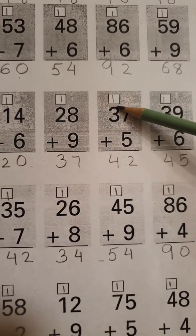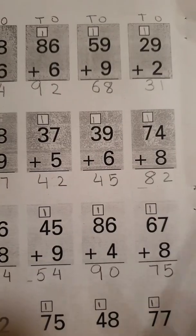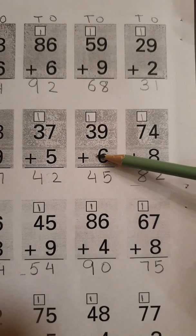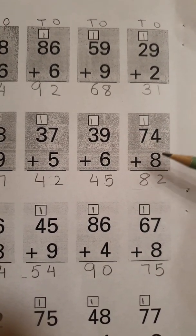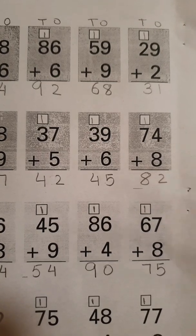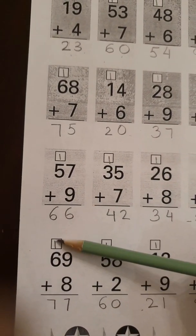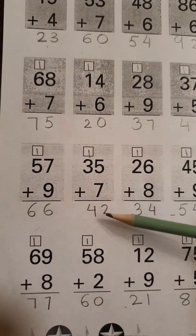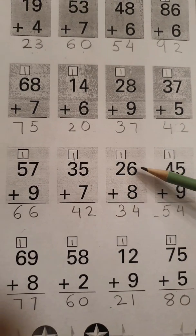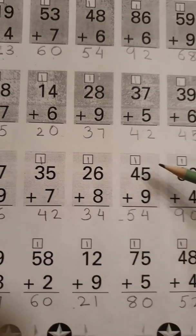And look guys, can you see that I have carried my ones over here? Okay. Now 39 plus 6 is equal to 45. 74 plus 8 is equal to 82. 57 plus 9 is equal to 66. 35 plus 7 is equal to 42. 26 plus 8 is equal to 34.